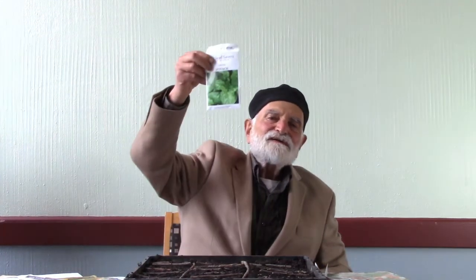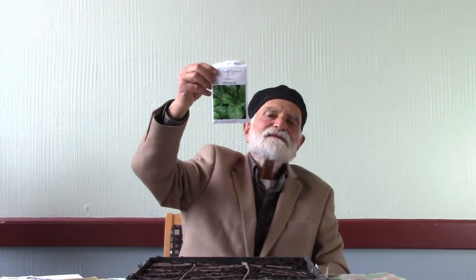And then we're going to do, but of course, spinach. Every springtime garden must have spinach. So we're going to do, but of course, America spinach from Seed Savers. Can you make out that image? So here's America spinach.